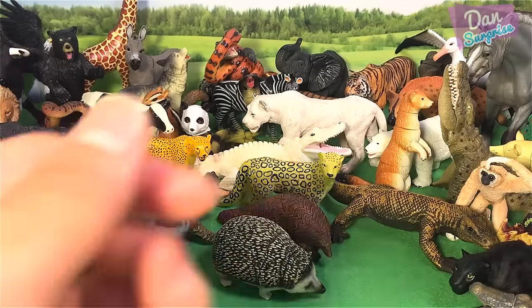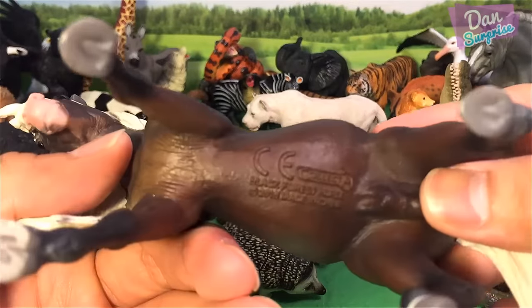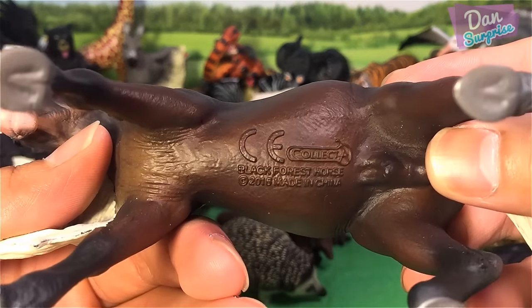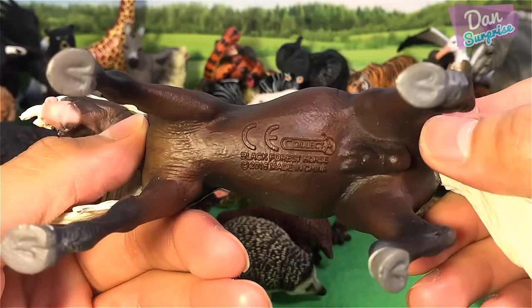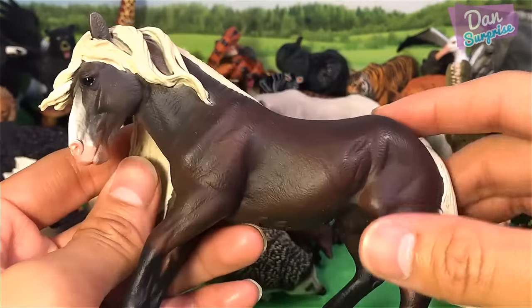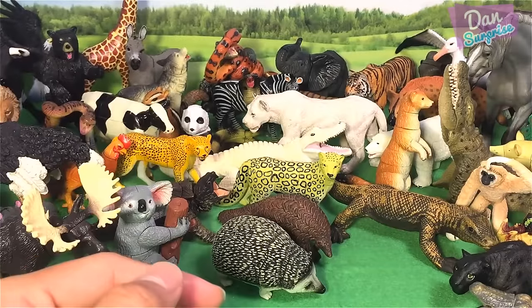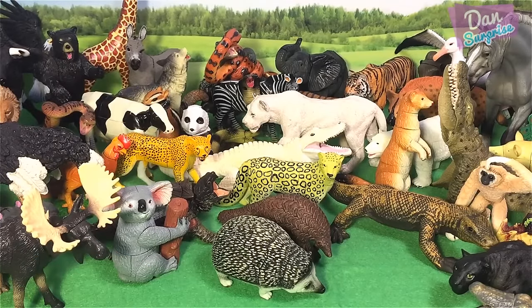Another beautiful horse. And what type of horse is this? Let's have a look. Black Forest Horse. And this is a 2016 model from Collecta. I'm gonna place it right at the side. And next, let's have a look.